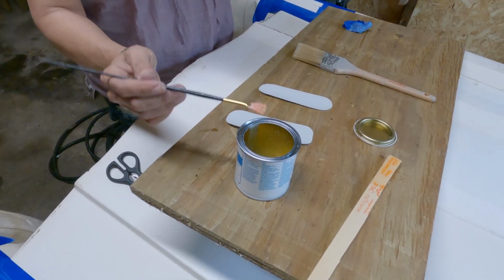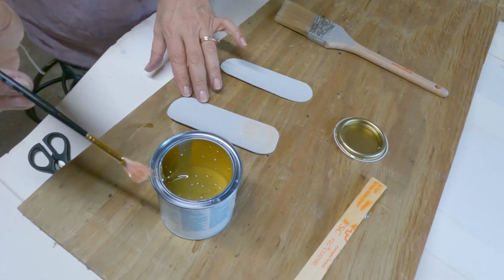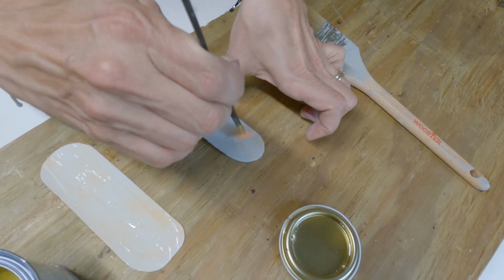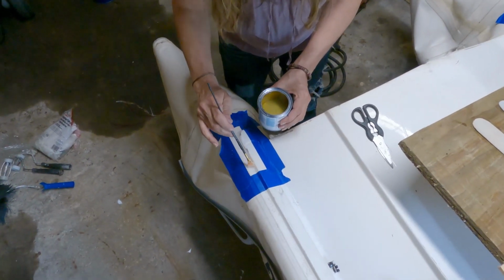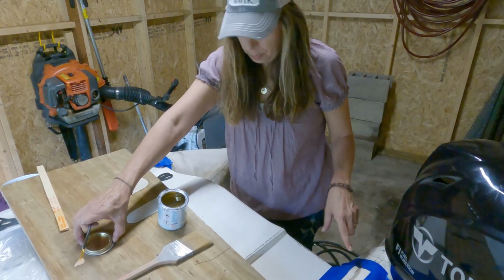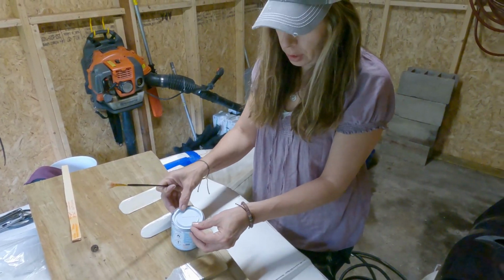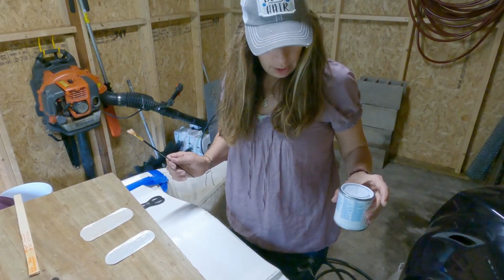We mix this together, and we're going to put the first coat on both the patches and the dinghy itself. Both of the patch areas got that first coat, and we did the patches, we're going to put on top of the dinghy first coated. We wait a half hour, come do it again.